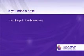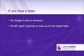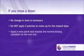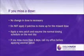Try to make a routine out of applying the patch so that it becomes easier for you or your loved one to get used to applying it. However, if you miss a dose of the Exelon patch, no change in dose is necessary. Do not apply 2 patches to make up for the missed dose. You may apply a new patch and resume the normal dosing schedule on the next day. If you miss more than 3 days, call my office before applying another patch.